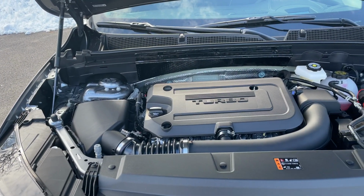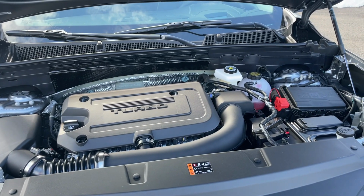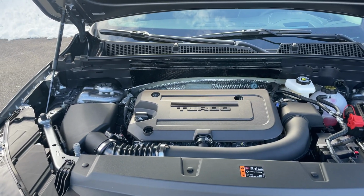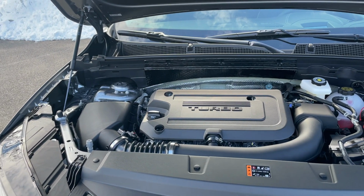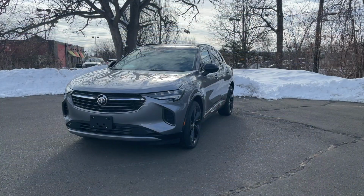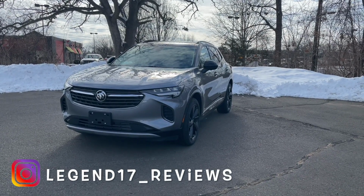Under the hood, there's going to be a 2.0 turbocharged 4-cylinder engine that is connected to a 9-speed automatic transmission. This engine produces 228 horses and 258 pound-feet of torque, and the fuel economy numbers are 22 in the city, 29 highway, and 25 combined. If you guys are curious, the color is called Satin Steel Metallic, and it looks amazing on this Envision.